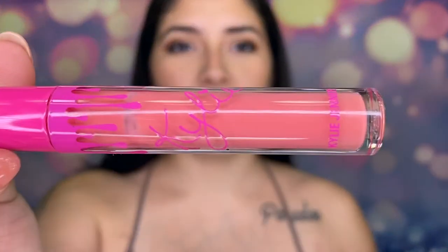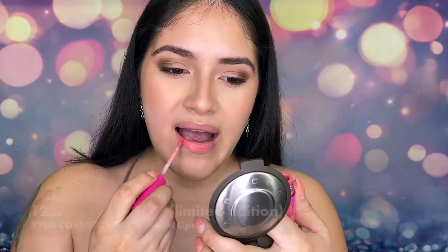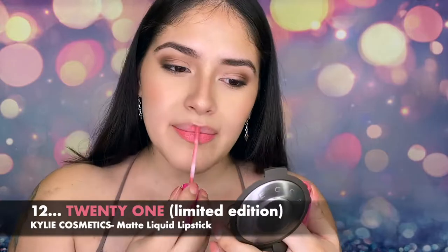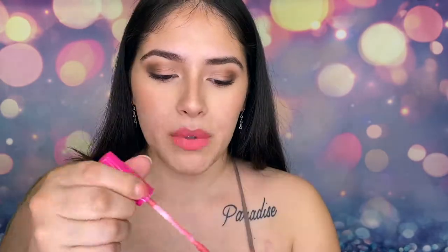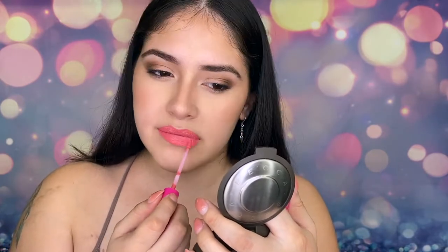Next up, we have 21. And this is how 21 looks. I personally think it's a little bit more on the bubblegum hot pink side.